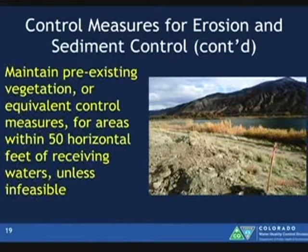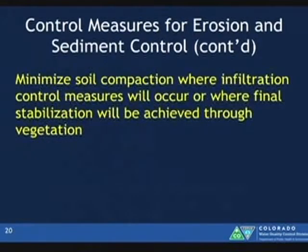MS4 systems, so your storm sewer systems, does that mean 50 feet of that curb and gutter? What we're talking about for the 50 feet is streams, arroyos, borrow ditches, running water. If it's infeasible, what the permit says is that you have to implement equivalent control measures. So if you can't keep that 50 feet of vegetation, you want to implement an erosion or sediment control that's going to treat that area of disturbance.